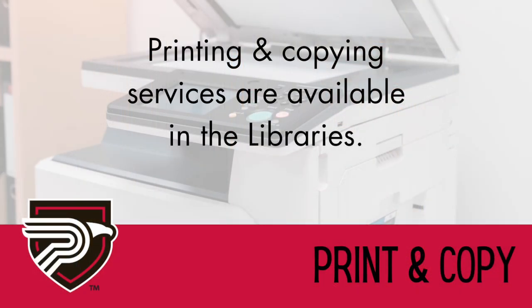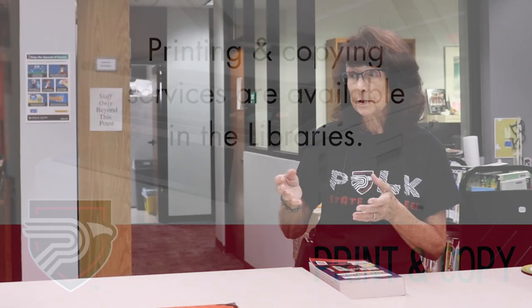And in addition, we also have great printing service. A student starts over here at our computer station, and they log in, get their documents all queued up, and then they go over to the machine and start printing.